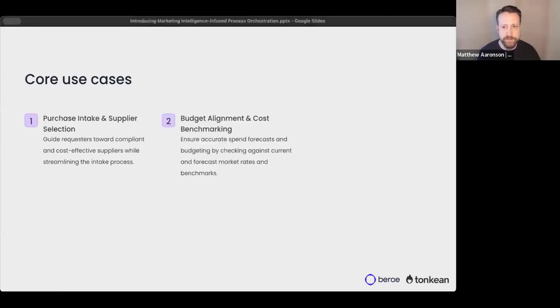Budget alignment and cost benchmarking. This goes far beyond simple price comparison by ensuring accurate spend forecasts and budgeting through current market data, helping prevent the all too common scenario where requests get stuck in approval loops because of misaligned budget expectations. You are seeing actual market rates, category benchmarks, and cost trends right when you need them.